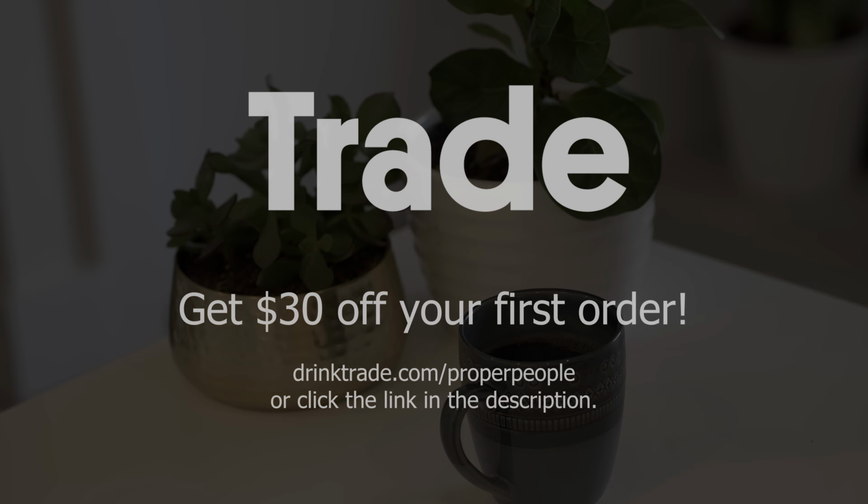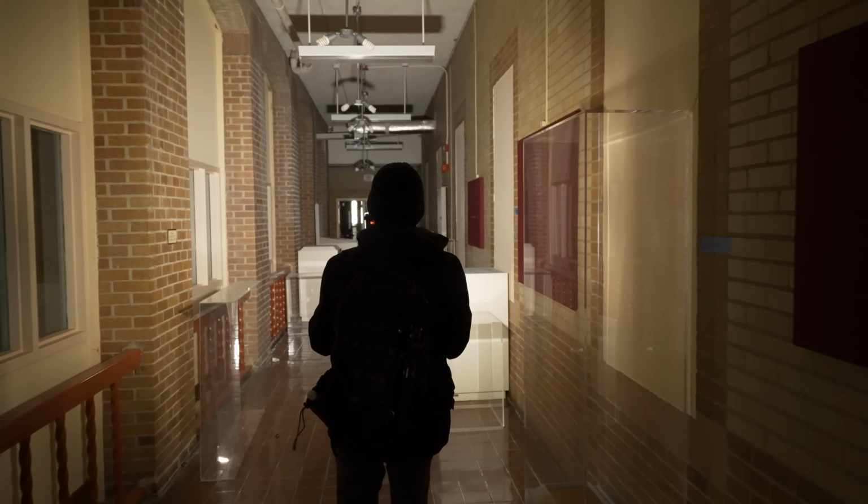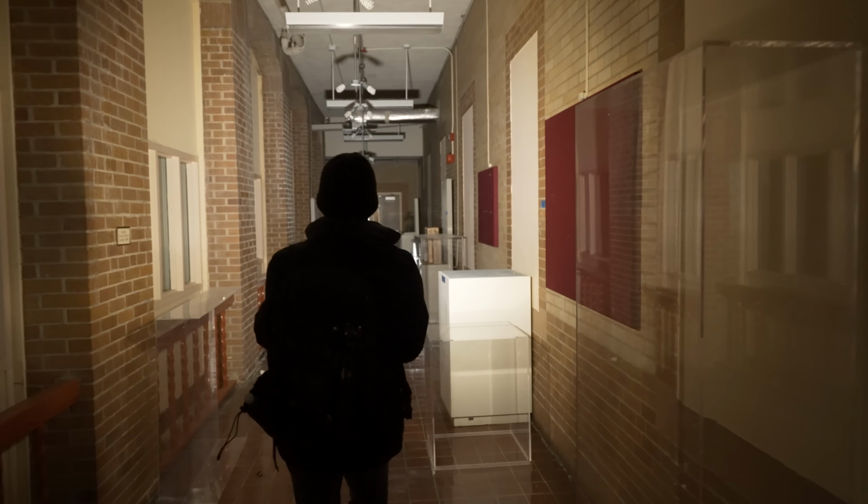Yeah, these here would have been huge windows. I wonder if there was a courtyard where this library was. Yeah, there definitely would have been, and then they enclosed the first floor of it. Yep. For what looks like the library. It's all really ugly now.